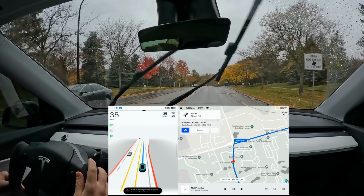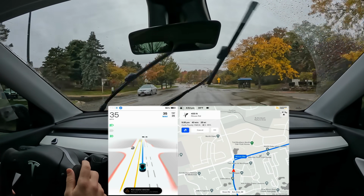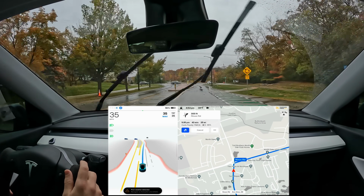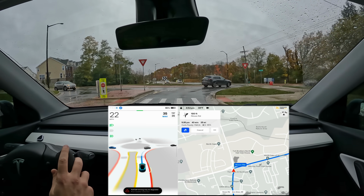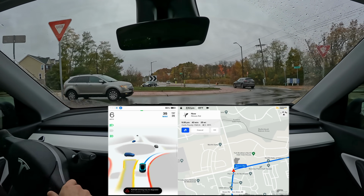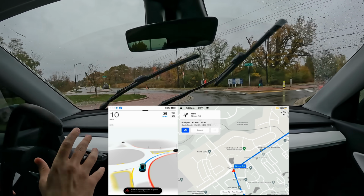So anyway, you can already see here, full self-driving may be degraded, poor weather detected. You get that message often now on full self-driving beta. Sometimes it affects the performance, sometimes it does not. So first roundabout here, and a little bit of hard stopping. The car is kind of sketchy with roundabouts right now, so that was actually really good.